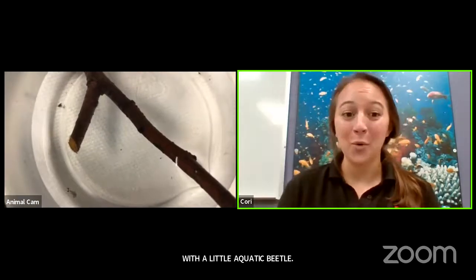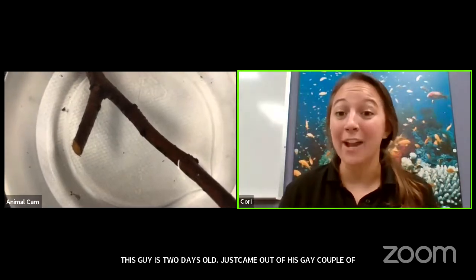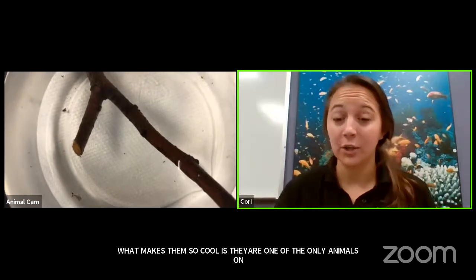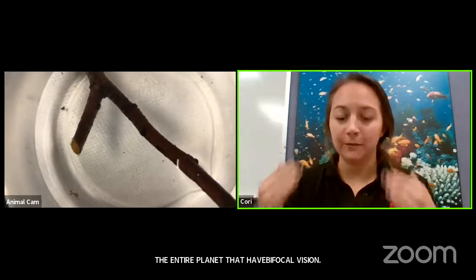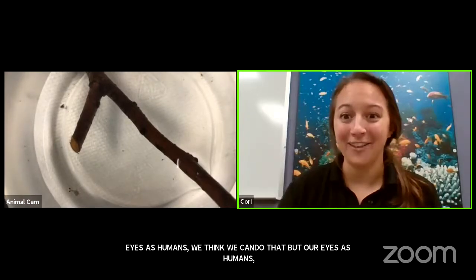What makes them so cool is that they are one of the only animals on the entire planet that have bifocal vision. That means they are able to see close up and far away at the exact same time. We as humans think we can do that, but our eyes first focus on whatever we're looking at. So we can't look close and far away at the same time. Our eyes are focusing on one or the other.